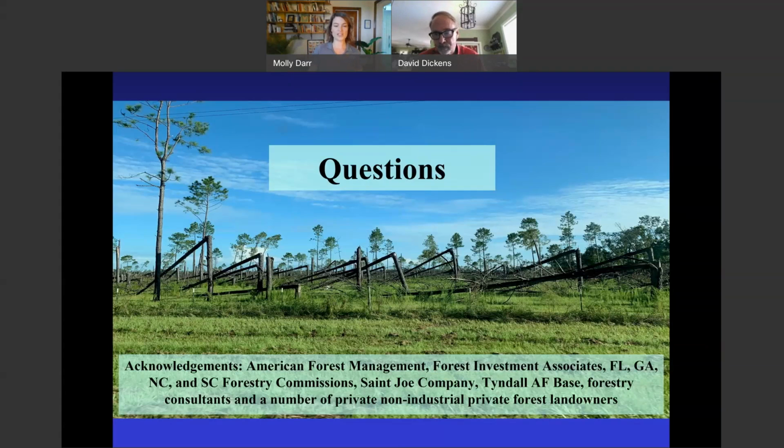Have you seen situations in which trees lifted and then reset upright? If so, were they more likely to be infested with bark beetles? I have not seen that. I have not seen that. Wild.